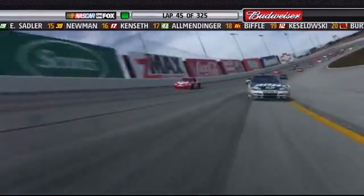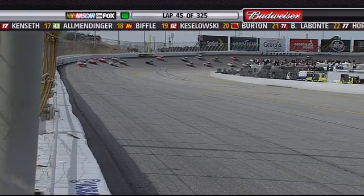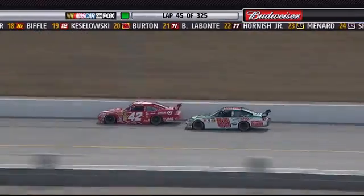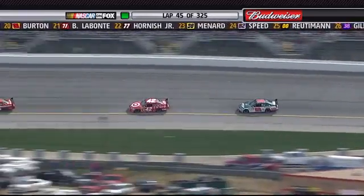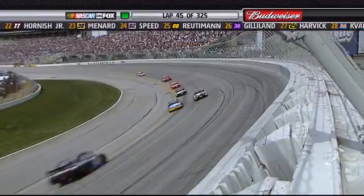I believe these early quick cautions may have helped Junior a little bit. Looks like his car is a little bit better. But you see Montoya in that 42 up high gets that run off the top side on 2. He'll just drive by the 88 car. I just think that 42 is probably the best car right now. He was chasing down Kahne before the last caution.